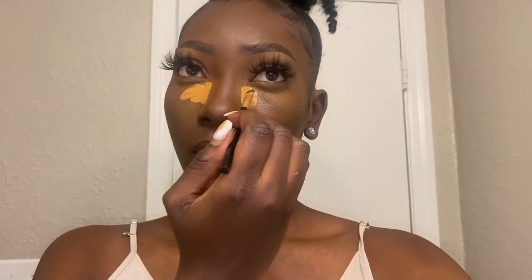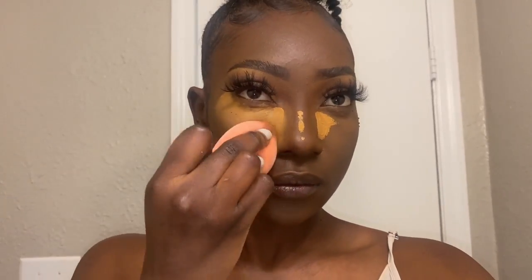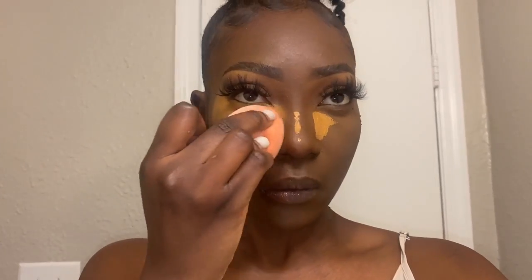For my concealer, I went ahead with the Giorgio Armani Luminous concealer, and I apply two different concealers because I like a bright under eye. Like the way British girls do it, I love British girls' makeup. I love a bright under eye. So I went on ahead with the Juvia's Place foundation. I forgot exactly what number it is, but I like it to give me that cute little bright under eye.